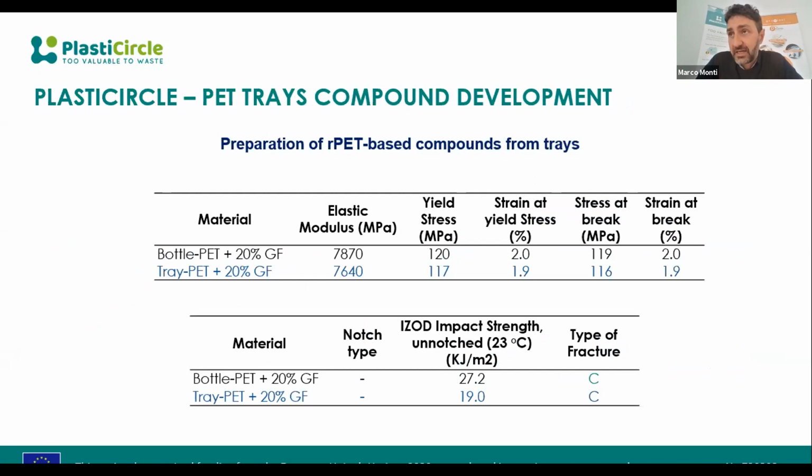And then last year, we finally got to find a good tray source for PET, and we try to use this source also for producing the same compound as we have done before. So in the black line, the first line, you can see our compound, the bottle grade PET, and then you can see the tray grade PET with 20% less fiber, which was the formulation that we have produced.